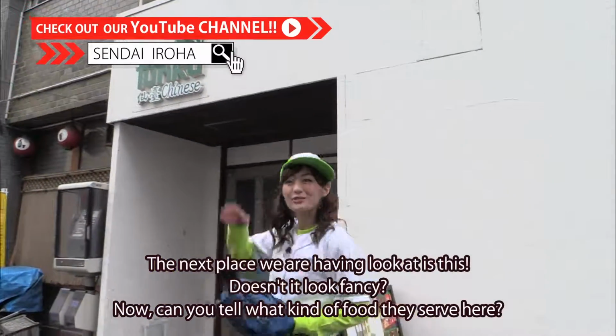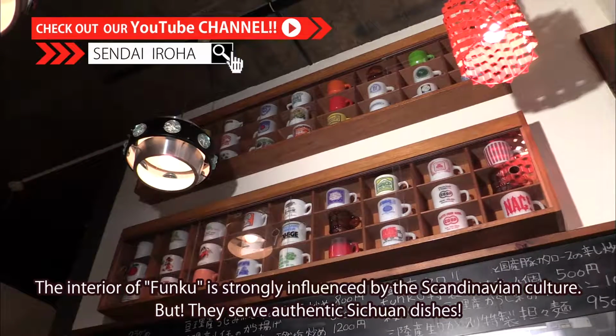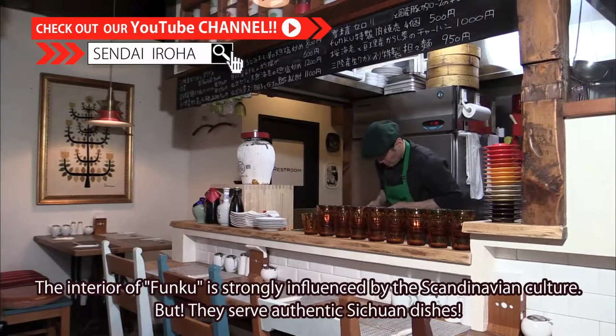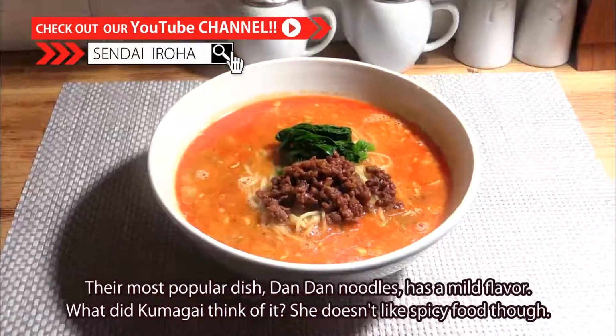The next place we're looking at is this. Doesn't it look fancy? Now, can you tell me what kind of food they serve here? The interior of Funku is strongly influenced by Scandinavian culture, but they serve authentic Sichuan dishes. It's just something I like. I didn't want my restaurant to be the same as other Chinese restaurants.